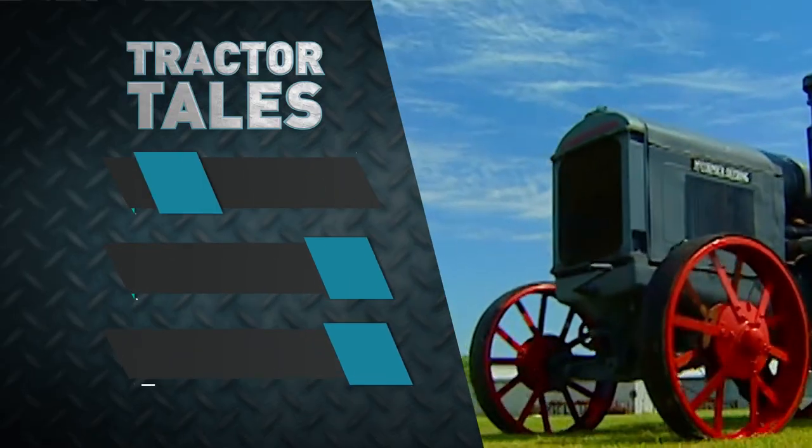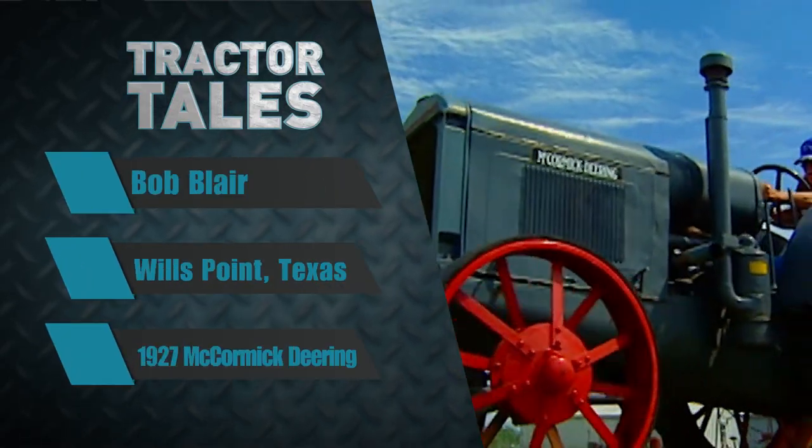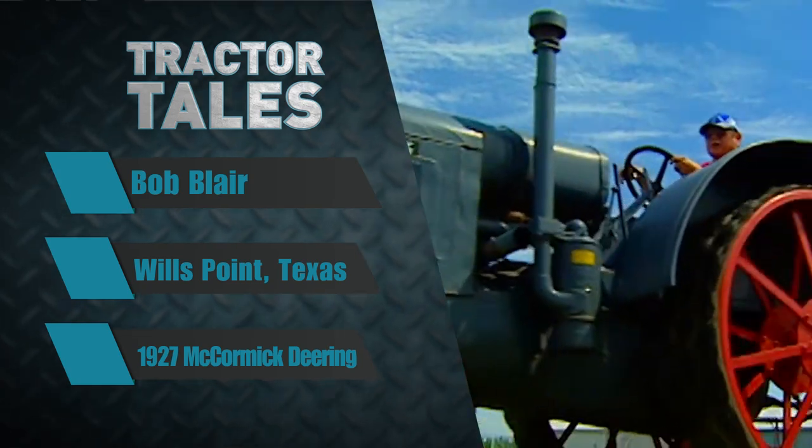Welcome back to Tractor Tales, folks. Now, running older machines, hey, it can be a challenge sometimes. But when you're out in farm country calling on your neighbors, it's just part of the deal. Bob Blair shows us how he fires up his 1927 McCormick Deering in the heart of Texas.